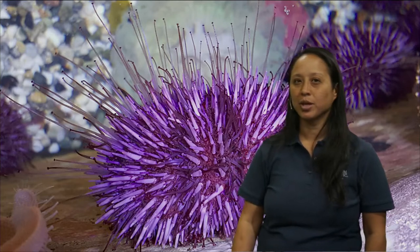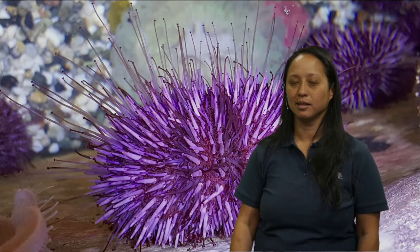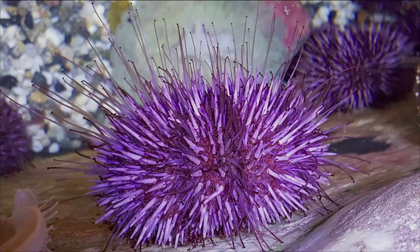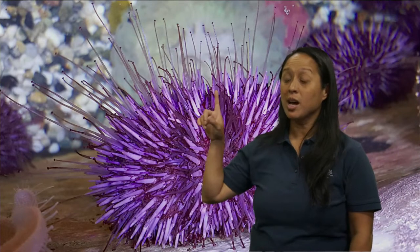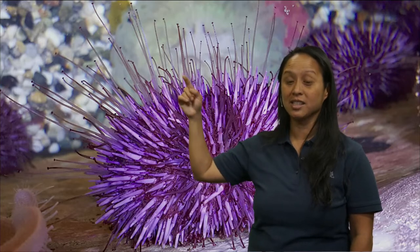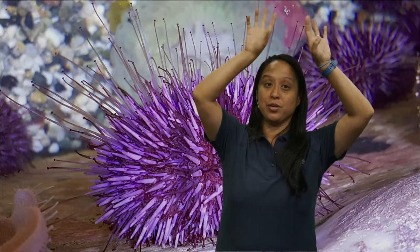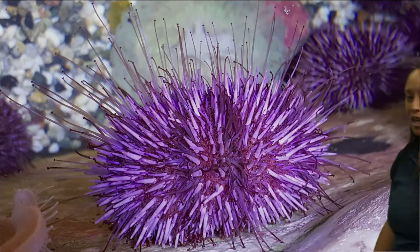Where do you think its mouth is? Let's take a look. Any ideas? Where might the mouth be? I don't see a face on this creature. Well, sea stars and sea urchins, it turns out their mouth is on the bottom. And so they actually will grab their food and bring it over and slide it to underneath them. And then they'll sit on top of their food and eat it.